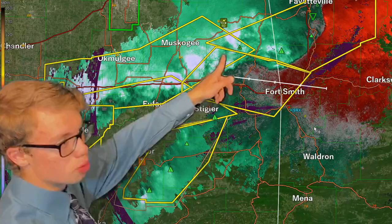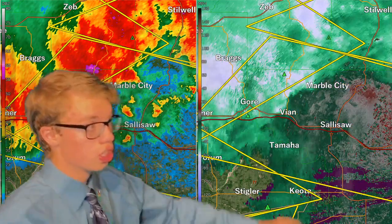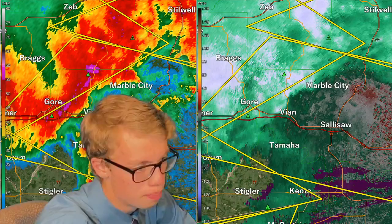So here's going to be our storm track. This is pushing to the southeast. This is going to be in the Fort Smith area in about the next 45 minutes or so. As I'm taking a look at this, I'll zoom down deeper. Let me put this into two panels so you can see what's going on. So this is our wind right here, and then this is our radar. I'll probably put it back in one panel so it'll be easier to see.